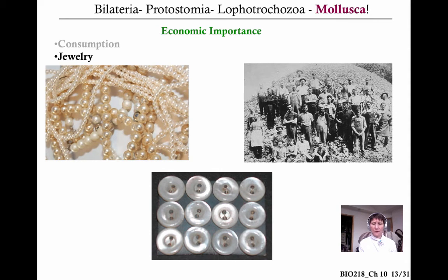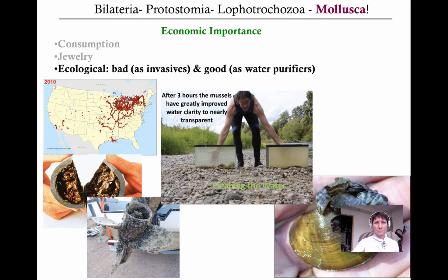They would harvest these from the rivers and tributaries. They would drill holes in them to produce these buttons. They drilled as many holes as they could, got as many buttons out of each shell as they could, and then tossed it to the side and grabbed another. A lot of species have been extirpated as a result of the button industry, and most buttons, of course, are now produced synthetically out of plastic. But mollusks are still used today for all kinds of forms of jewelry.